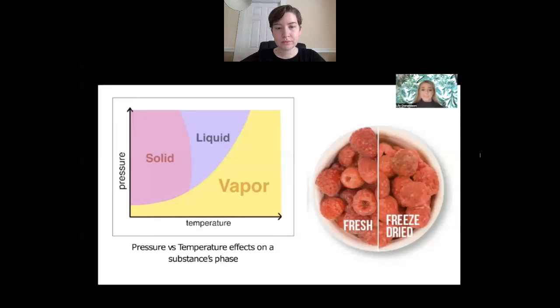Freeze drying uses sublimation to release the water in foods as vapor. By skipping the liquid phase of the water in the food, it leaves the solid food particles intact.